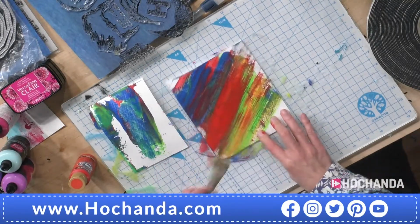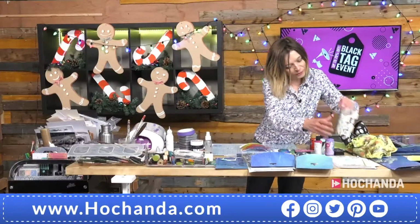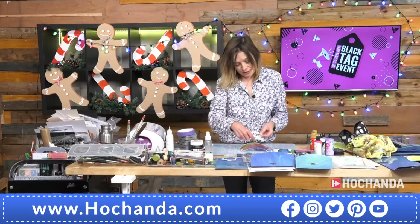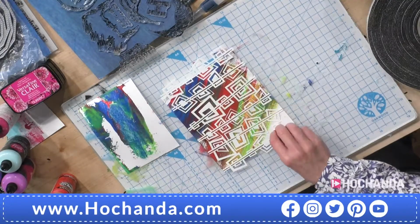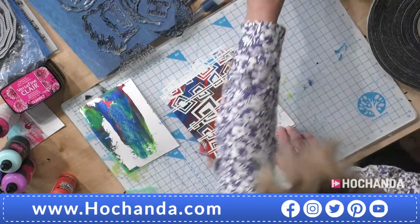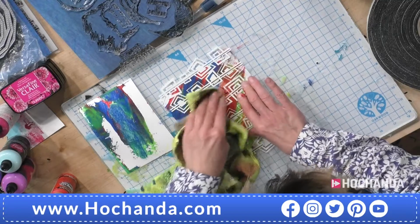So, now I don't know if this will work. It did work when I was practicing it earlier. Worked like a treat. It'll probably go wrong now because it's live. So, gorgeous stencil. Popping that on. Just give it a spritz of water. Like that.